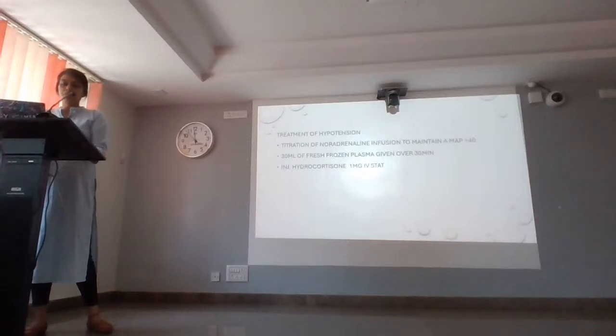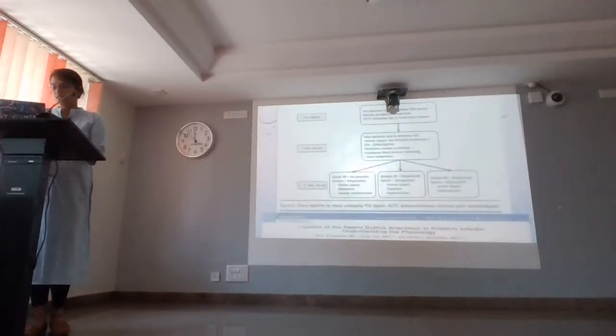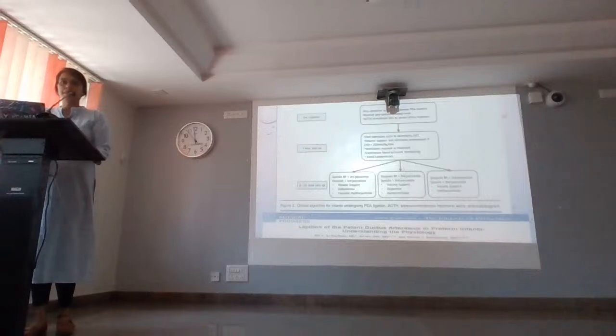Here, I'd also like to mention that we gave a bolus dose of hydrocortisone, as Dr. Darshan had already mentioned. In PDA patients, because of chronic hypoperfusion to the peripheral organs, they usually have adrenal insufficiency. So this can be a cause of refractory hypotension. Hence, the decision to give hydrocortisone. So this protocol has already been discussed by Dr. Darshan. The same thing we had followed.